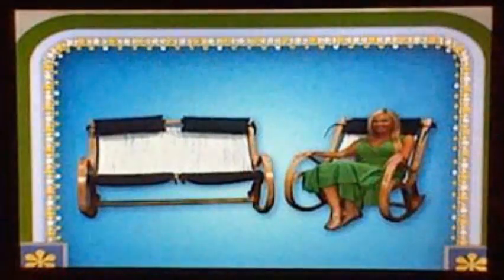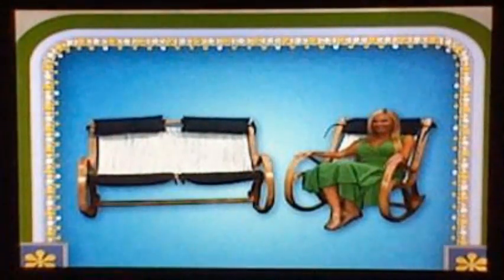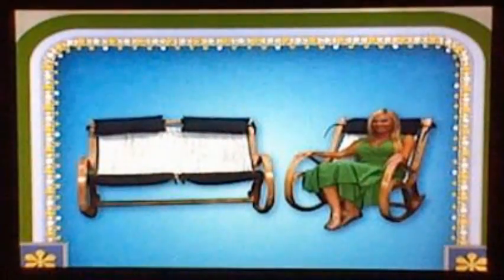The original Polly's Island rockers provide relaxation for indoors or out, featuring gracious curved oak arms and hand-woven rope sling seats with weather-resistant fabric from Polly's Island. Thanks, Rich.